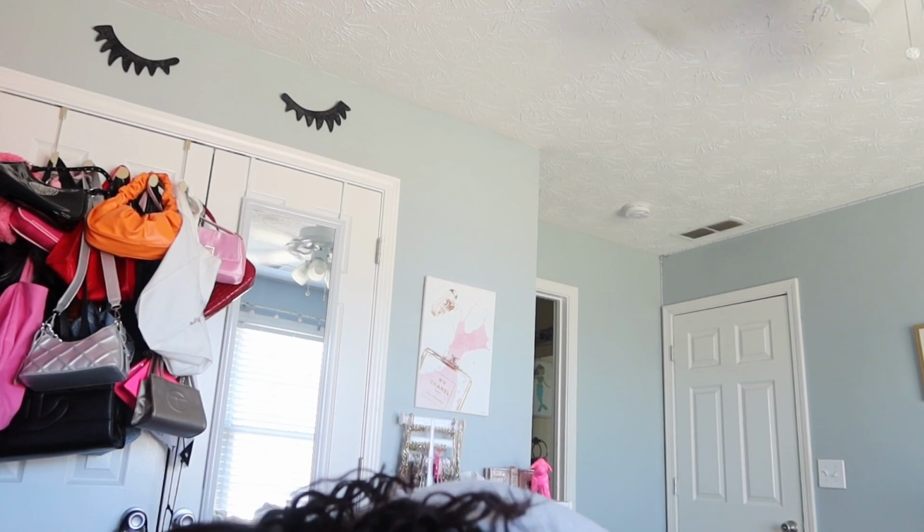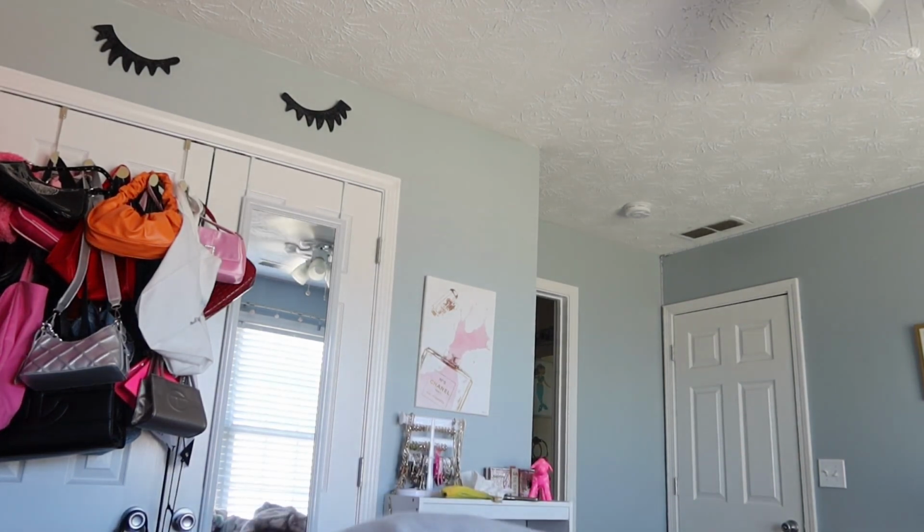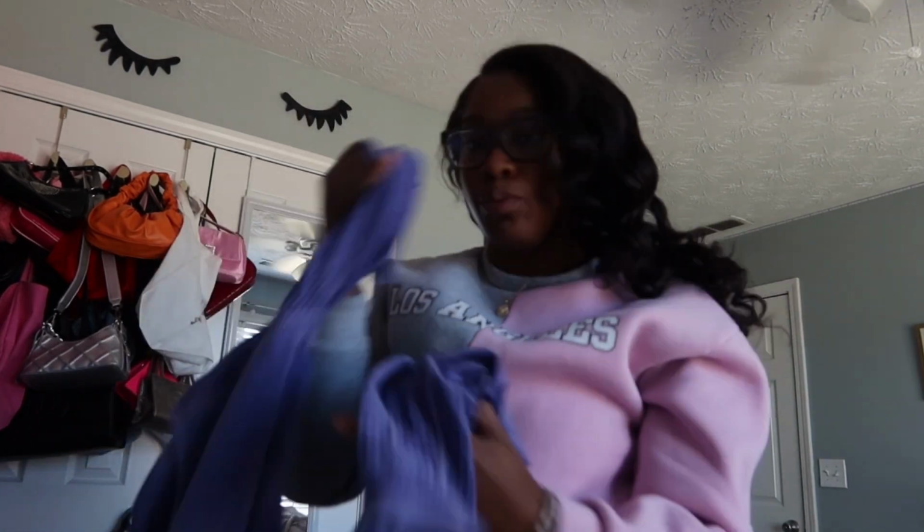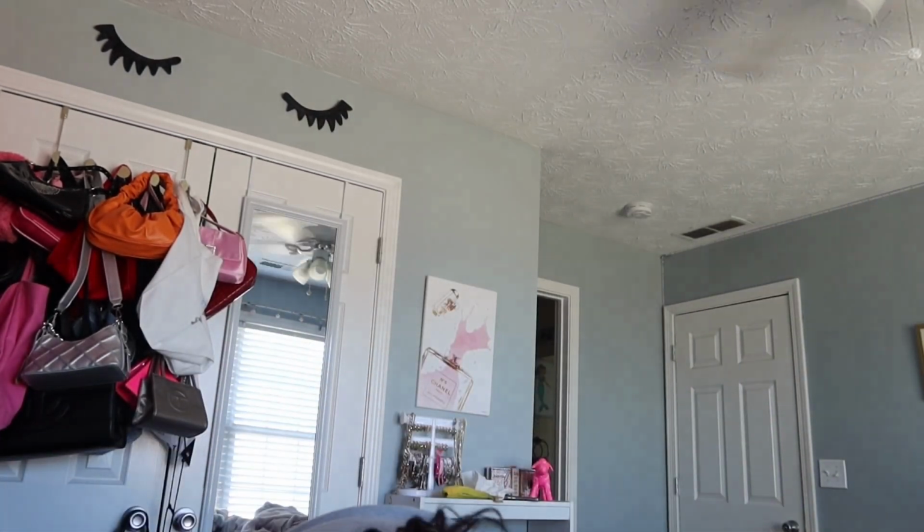So yeah, first thing I'm gonna do is change into my workout clothes. I'm feeling like wearing this purple one. But yeah, I need to get some more workout clothes because I feel like I wear the same ones every time. My dog is outside, so I'm kind of watching him right now.